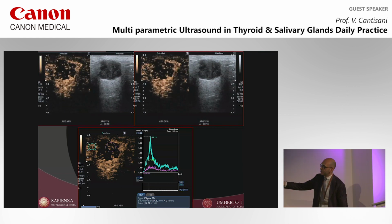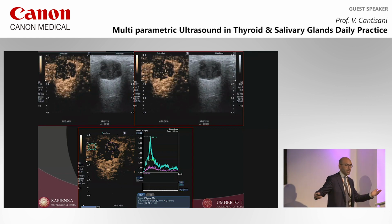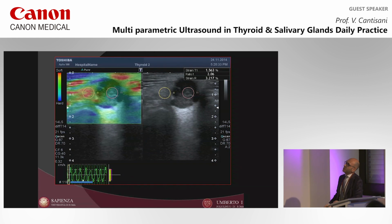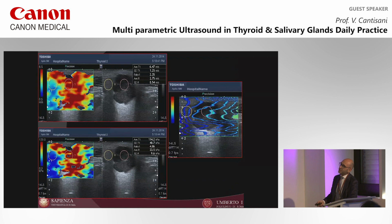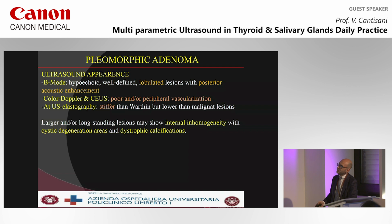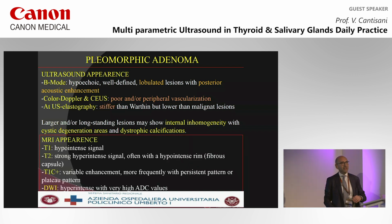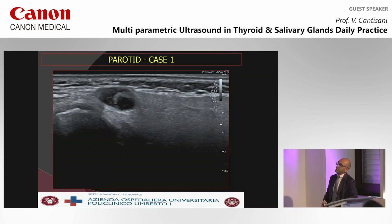You look, here is within the lesion. Here is parenchyma, clear and objective. Elasto, intermediate value, 2, stiffer than the other one. And shear wave, again, stiffer than the other one. Pleomorphic adenoma. Again, remember this kind of signs that can help you with ultrasound and MRI to make the diagnosis.